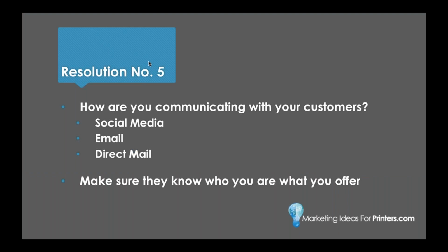You can communicate through social media, through email, through direct mail, those types of things. Keep an eye on those to get your communication out there. You want to reach out with consistent communication so they know who you are and what you have to offer.